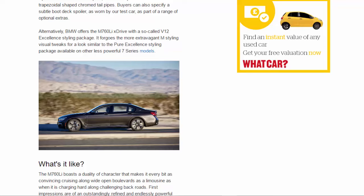Alternatively, BMW offers the M760Li xDrive with a so-called V12 Excellence styling package. It foregoes the more extravagant M styling visual tweaks for a look similar to the pure Excellence styling package available on other less powerful 7 Series models.